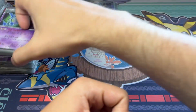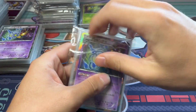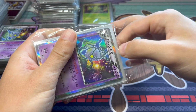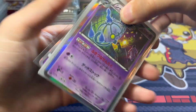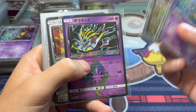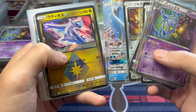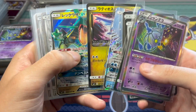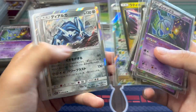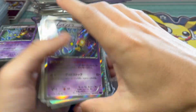I've completely forgotten what some of these cards are in these packages. But more XY era hollows. There's another Black White, a Prism Star. Are Prism Stars cool now? I don't know. I bought a couple of them. I think they're cool. Rayquaza GX. More hollows, more Giratinas.